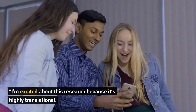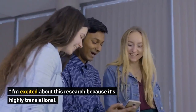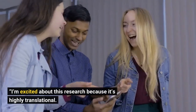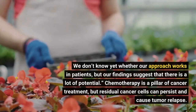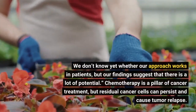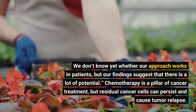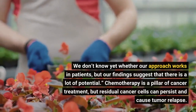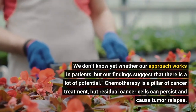I'm excited about this research because it's highly translational. We don't know yet whether our approach works in patients, but our findings suggest that there is a lot of potential. Chemotherapy is a pillar of cancer treatment, but residual cancer cells can persist and cause tumor relapse.